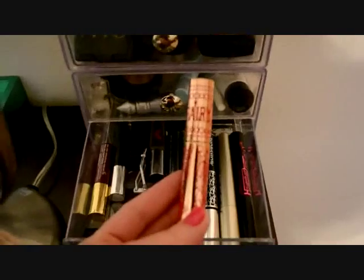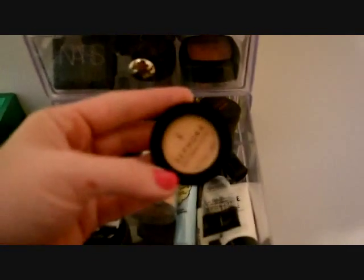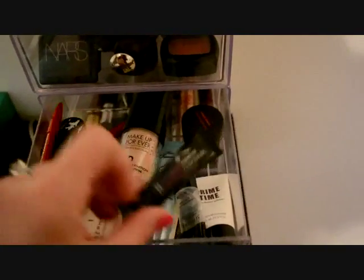Here are some mascaras. I keep my most used mascaras on the top. Right now I'm really loving this Fairy Drops mascara. It is awesome. And then I keep all my face things in here. This has basically primers and concealers, Amazing Cosmetics concealer. I'm really liking the Sephora buildable concealer, but I think it's been discontinued. And then a couple of face primers and my darker color in the Amazing Cosmetics.